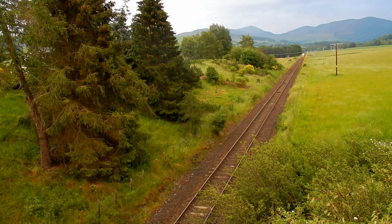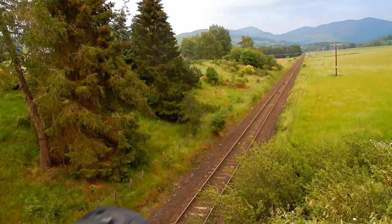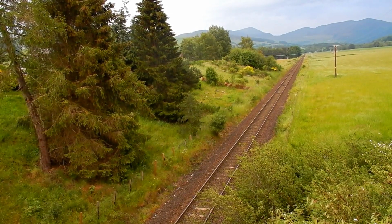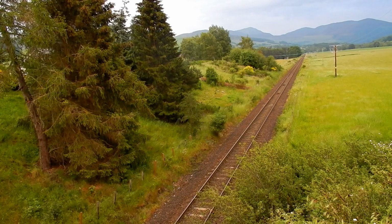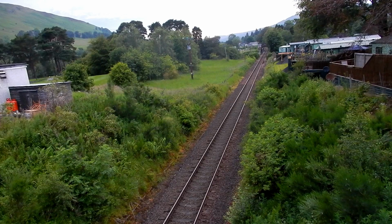Then this is 1H53, the 1959 ScotRail service to Inverness from Glasgow Queen Street. Then this is 1B44, the 2018 ScotRail service to Edinburgh from Inverness.